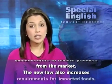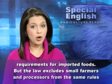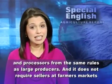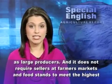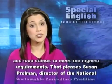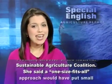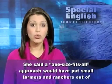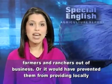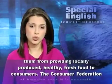The new law also increases requirements for imported foods. But the law excludes small farmers and processors from the same rules as large producers. And it does not require sellers at farmers markets and food stands to meet the highest requirements. That pleases Susan Perlman, director of the National Sustainable Agriculture Coalition. She said a one-size-fits-all approach would have put small farmers and ranchers out of business, or it would have prevented them from providing locally produced, healthy, fresh food to consumers.